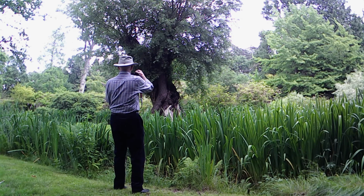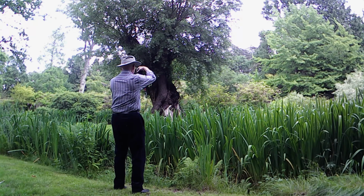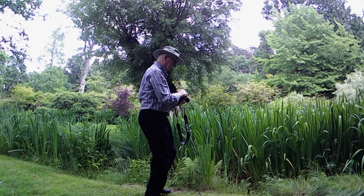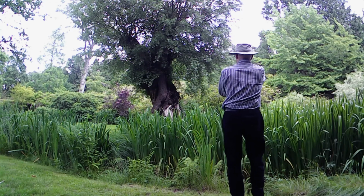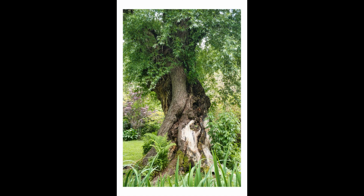So I'm just going to set up again. I'm shooting at 1/60th of a second, f5.6, and this time at 22mm, and the ISO is 320, so not quite such a high ISO, not so much shade, so quite a reasonable looking shot, I think.